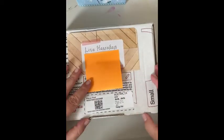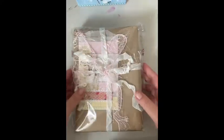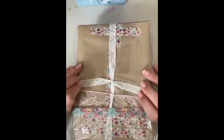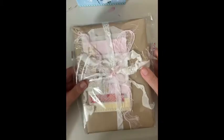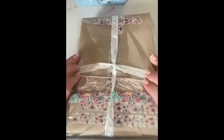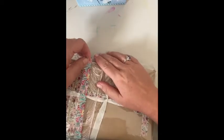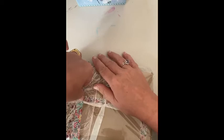So I'll be taking this off and adding that to my junk journal. Oh wow. Oh, Juni, I've got one of the glassine bags. Oh my goodness. Oh, this is beautiful. Look how it's wrapped. Oh my goodness, I'm so excited. It's wrapped so beautifully. Oh, I don't really want to rip it, but I'm so excited.